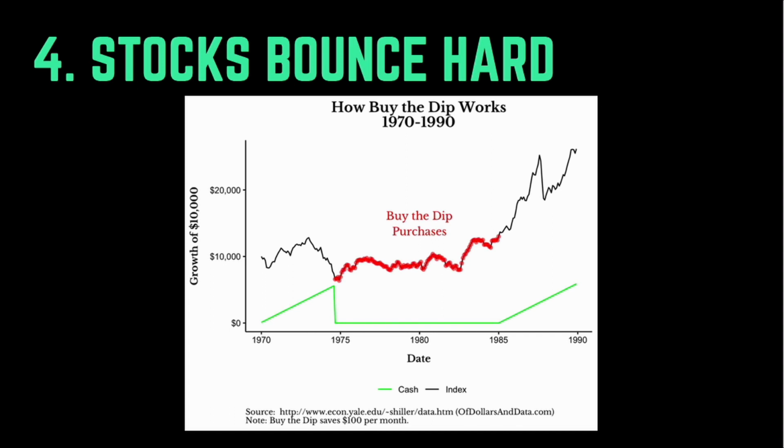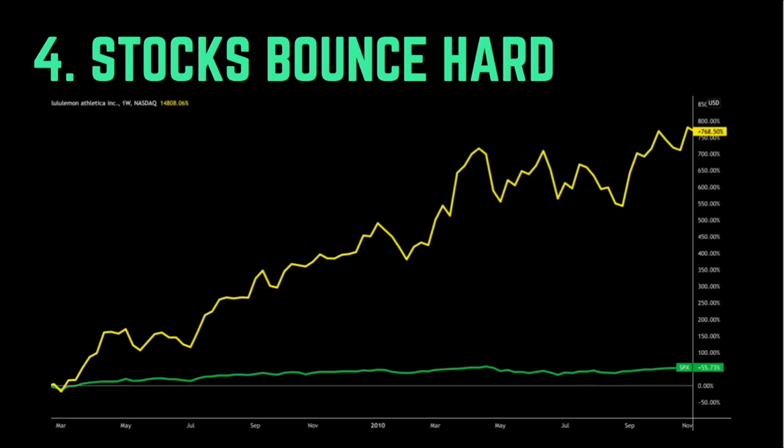Especially since most companies that are fundamentally pretty solid are relatively overvalued. When the market gets oversold, that's when you know it's a real opportunity to buy. Of course, you would need the testicular fortitude to execute that investment decision, knowing that stocks can recover much faster than you normally think. So this is the chart of Lululemon's stock price during 2009 and 2010, and as you can see, this is one hell of a recovery. It rallied over 700%, while the S&P 500 did 50% during the same period.